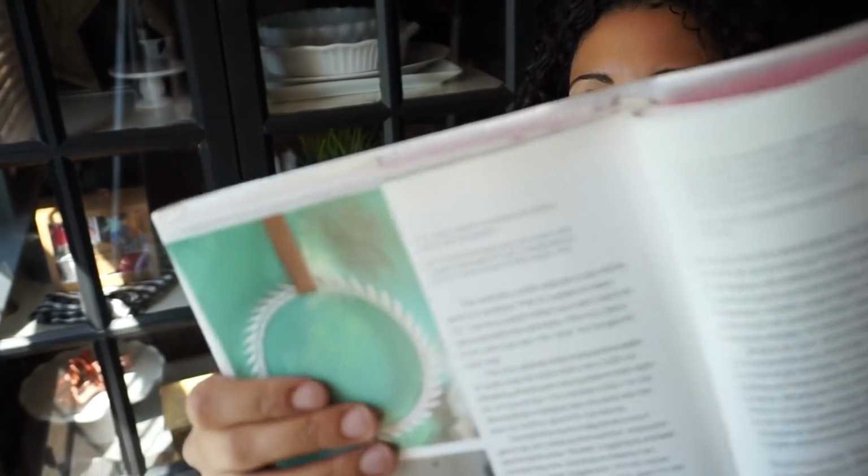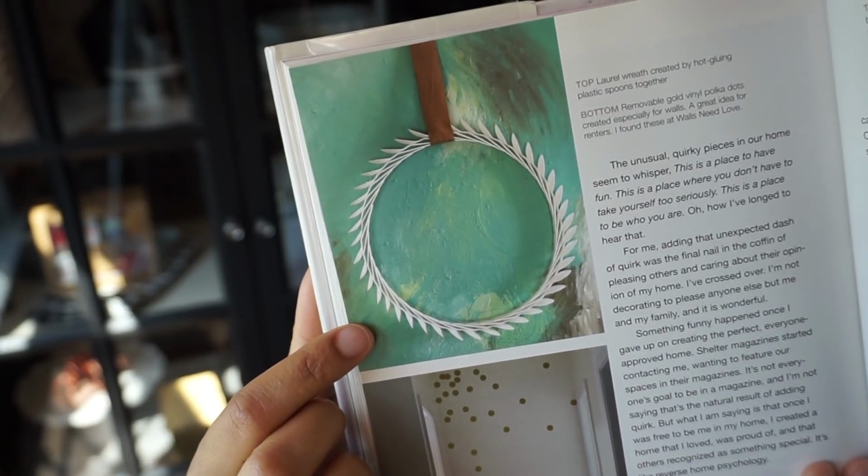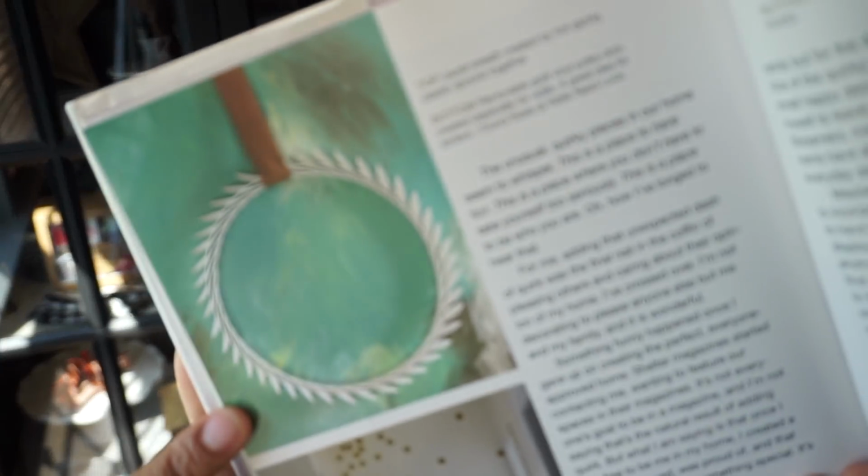So just a word on the book. Mine is a library book, but it's hardback, beautiful glossy pictures on every page. Look at how colorful this is. This is one of my favorite pictures in here. I love the colors that she painted on this canvas, and the wreath she made, guys, is plastic spoons. If you don't feel like you're an artist, you can just put some color on the canvas itself.